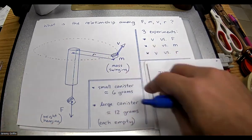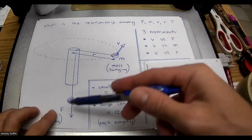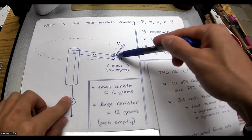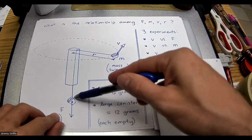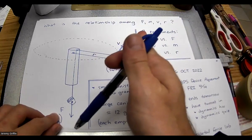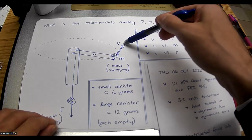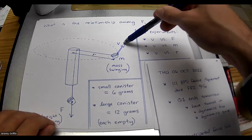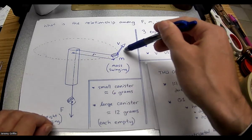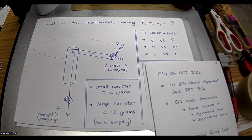Okay, and we're trying to figure out, well, what is the relationship among these 4 variables? We narrowed it down. It's got to be these 4 variables. Okay, the weight of the hanging bucket, which is again providing the tension, which is providing the centripetal force. So we'll just call that basically the centripetal force, right? Okay. The mass of the swinging bucket, so to keep a mass moving in a circle. Okay. The speed, like how fast it's going. Notice I'm calling this speed because it doesn't have constant velocity because the direction's changing, but it could have constant speed. Okay. And also the radius of the circle, like how big is the circle. Right. Those 4 variables, there's some relationship.